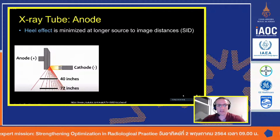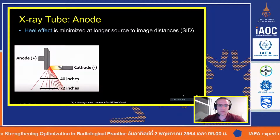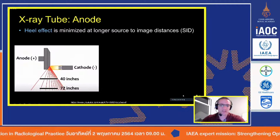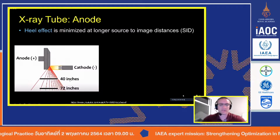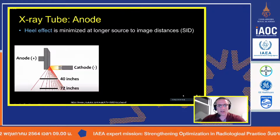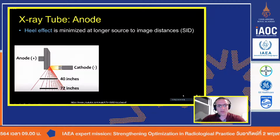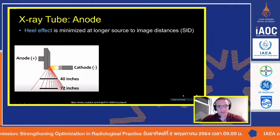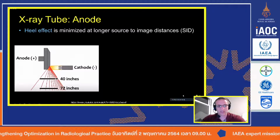So we got the patient on the table there, and forgive me, in England, in America, it's always in inches. So it's 40 inches or about 102 centimeters from the source to the tabletop. Here, you would see a much stronger difference in the beam intensity going from the cathode side to the anode side.